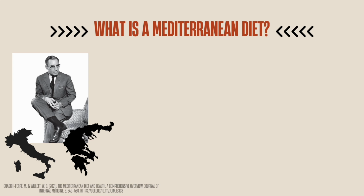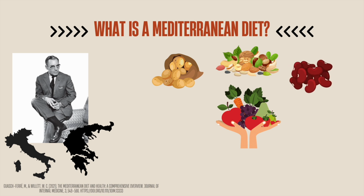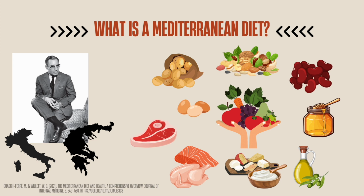It typically consists of plant foods like fruits and vegetables, potatoes, nuts and seeds, beans, honey a few times a week, a high intake of olive oil as the main source of fat, and moderate consumption of cheese and yogurt. Fish and poultry are considered the animal protein of choice in low to moderate amounts, with low intake of eggs, along with red meat no more than twice a month. Red wine is also considered in moderation, usually with meals.